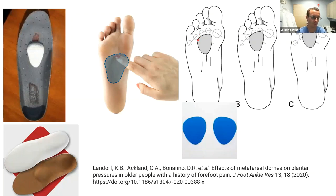And there's easy ways to do it. We can make them out of felt, like that one on the top left, and use that as a trial. There's those blue guys in the middle. Those are off the shelf prefabricated ones that usually work pretty well. They hold up a little bit better, and they're a little more mobile, so you can pick them up and replace them a few times. And down in the left is a custom orthotic that has that metatarsal pad built into it, so you don't have to swap it from shoe to shoe or get multiple versions of it and try to stick it and guess in multiple places.